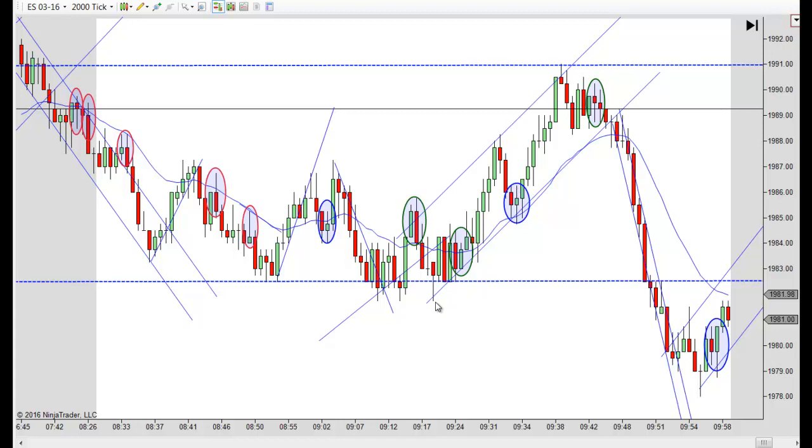Notice that you got a new low and you're pulling up. You got a first entry and you go up. You got a second entry, and it bounces and it's right off the EMA. This is that reversal type pattern before you go higher.